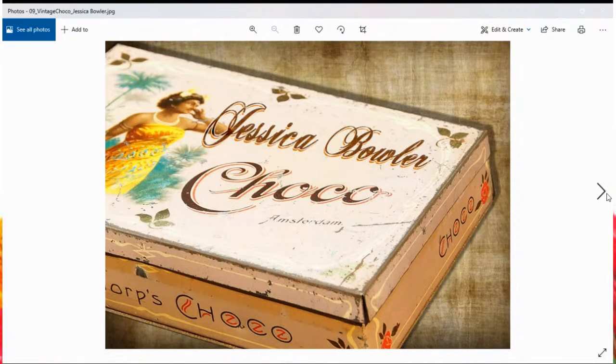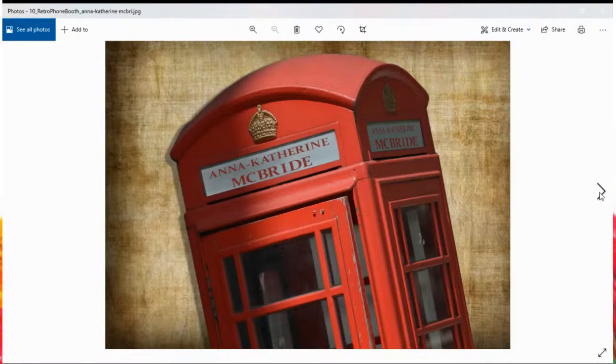And a box of chocolates. Jessica Bowler. So it looks like chocolates from Amsterdam. Most of these look like retro from Europe. So that's kind of cool. But see how Jessica's name goes in there and looks like it's part of the chocolate box. Here's an old phone booth from the UK with her name on it, Anna Catherine's name here, but also look, it's on the side too. So it's a double bonus on that one.